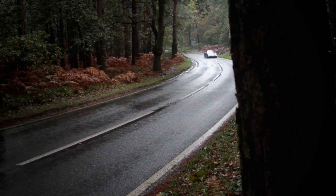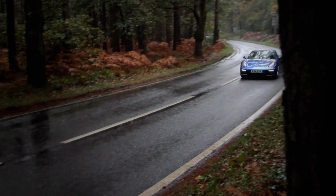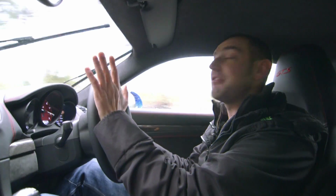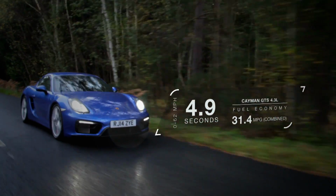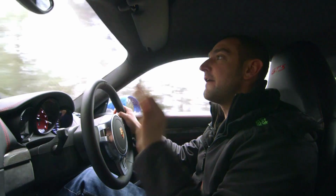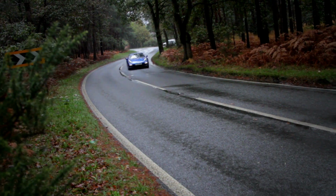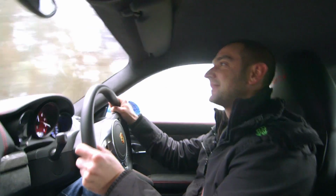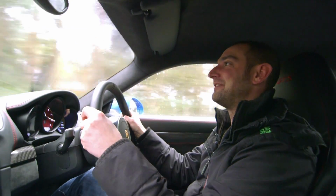The GTS also has an uprated version of the Cayman S's 3.4 litre six-cylinder petrol engine, which gives you 335 brake horsepower. That makes it the fastest Cayman going, with a 0 to 62 time of a shade under 5 seconds, and it feels absolutely blistering, and it doesn't sound half bad either.